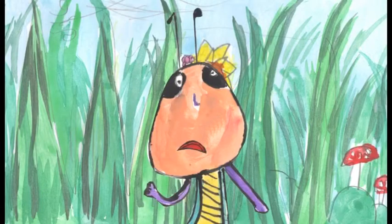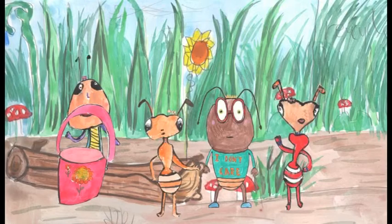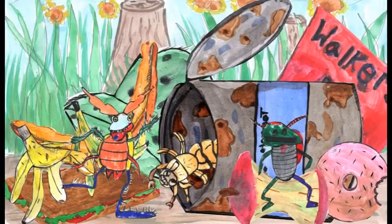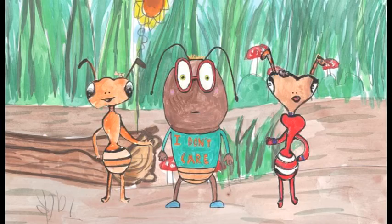There is no more water. We need to go and fill it up again. Oh no, we must pass through the dirty junkyard occupied by fleas and lice. There is a shortcut to our little pond.